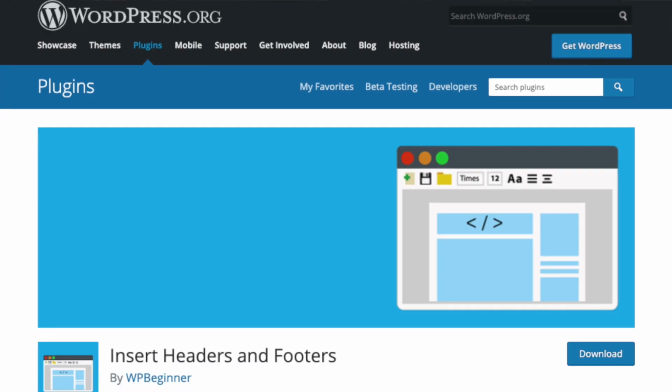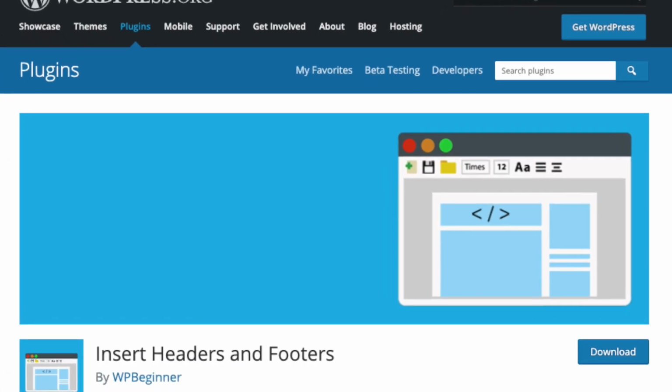The next plugin I use in my basic WordPress setup is a plugin that enables me to put snippets of code where I need them to be on my website. Sometimes I need to verify that I'm the one who owns the site. That's for example when I'm setting up a Pinterest account, when I'm installing Google Analytics, when I work with a new affiliate network, when I'm doing split testing and stuff like that.